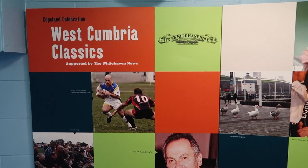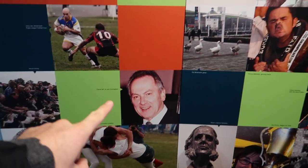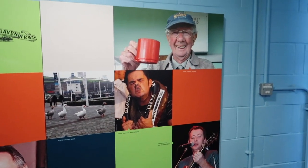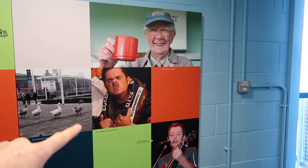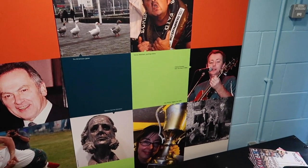Some classic Cumbrian scenes and faces here. We've got Whitehaven Rugby League there. We've got Cumberland Westmorland Wrestling. Former MP, Dr. Jack Cunningham. The Geese, who were fast asleep outside just as I came in. You've got the World Gurning Championships. Francis Dunnery from It Bites. And the World's Biggest Liar competition, which actually just took place this week.